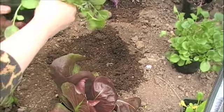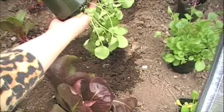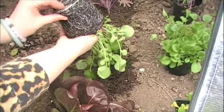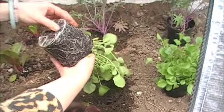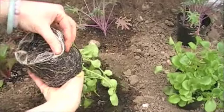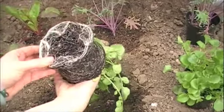And then we're ready to place our plant. This is our upland cress. I usually just kind of break the bottom part apart a little bit. I open it just so the roots can kind of come out easily and establish themselves in their new home.